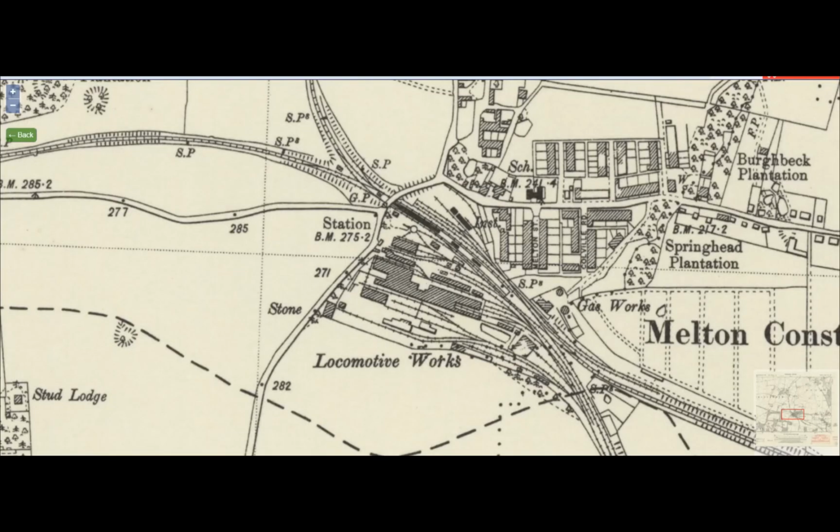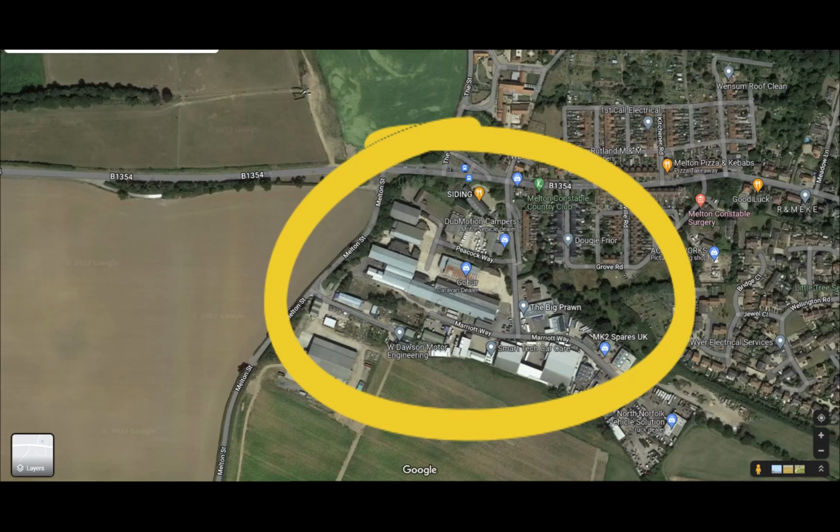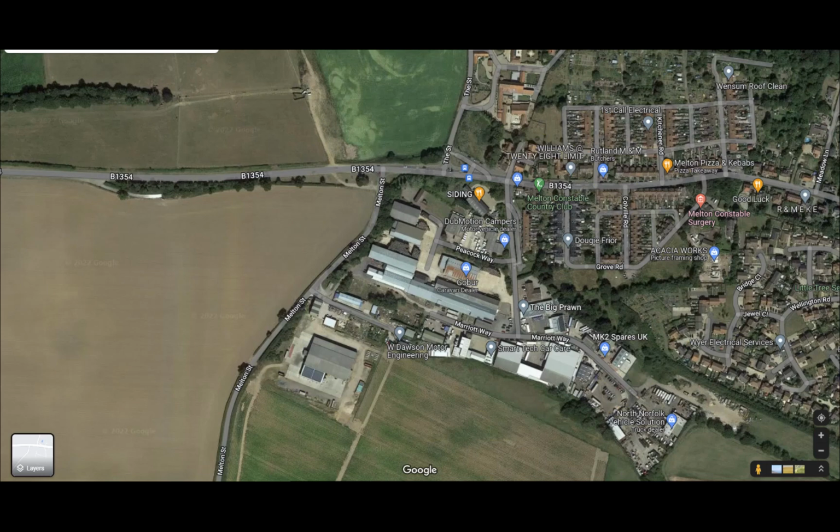Add to all this a concrete casting works and a large water tower, and the size and complexity of the site can be appreciated. Now, as you can see from this modern aerial shot, the area is now replaced by this industrial estate, but it does use some of the old facilities of the old station, such as the goods shed, engine shed, main works, and even the water tank.